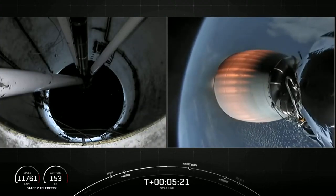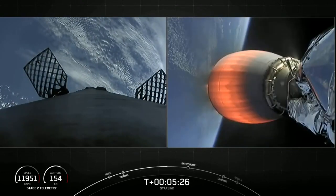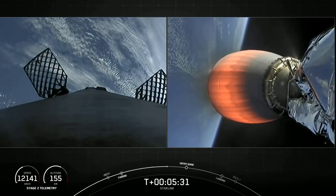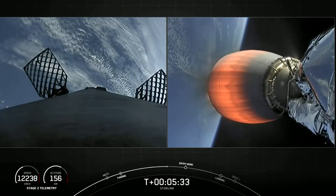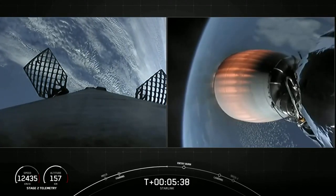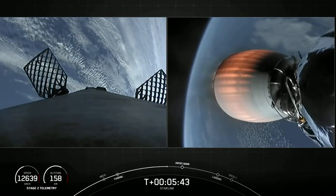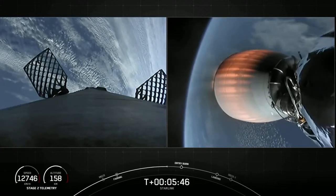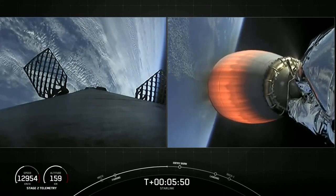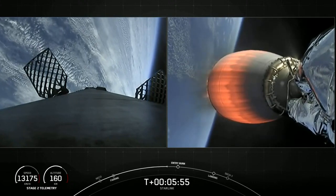And what you see on your screen is a view looking forward on the left-hand screen. Now we've changed to the looking aft on first stage. And on your right-hand screen is a view of that MVAC engine on second stage. That second stage engine, that MVAC engine, has a thrust of 220,500 pounds of thrust in a vacuum. It's a pretty powerful engine there.